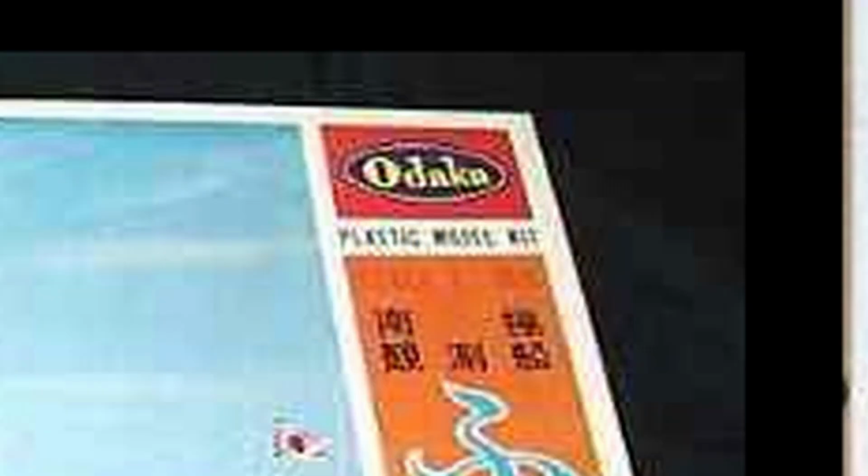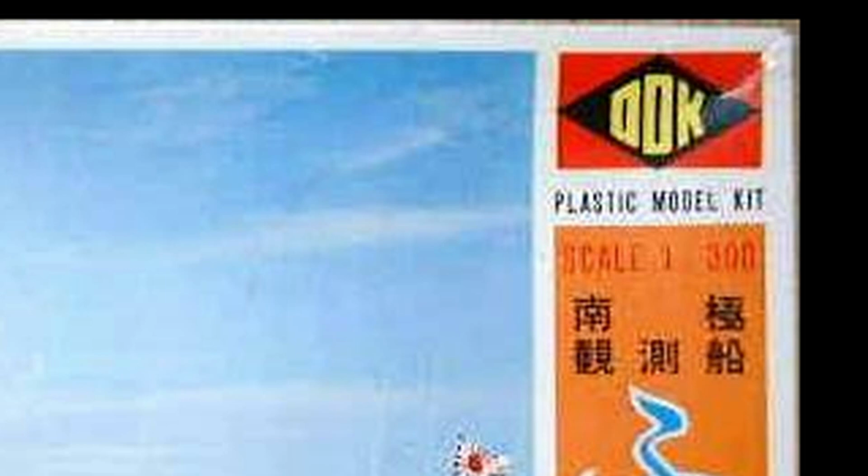ODK. ODK was a small Japanese kit model company that started in 1960 as Odaka, but by 1965, Odaka Sangyo, as it was now known, rebranded itself as ODK. I was unable to determine if Sangyo was always part of the company name or if it was a later addition. The company appears to have stayed in business until about 1974.